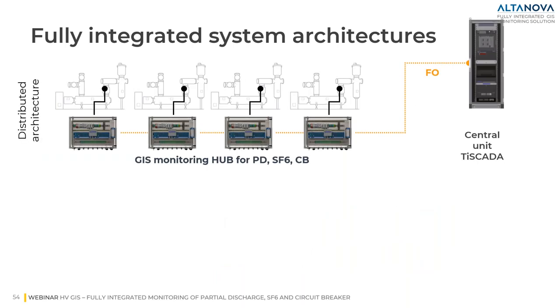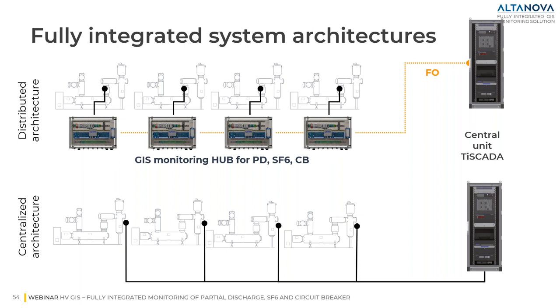Here we can see two examples of layouts. The first one is a distributed architecture, where we have several GIS monitoring hubs, which can be with only partial discharge or a combination of partial discharge, SF6 or circuit breaker functionalities. They are connected through fiber optic to the central unit. On the bottom, a centralized architecture where all the sensors are connected to the central unit, where we install even all the acquisition units needed to guarantee the monitoring system performance.